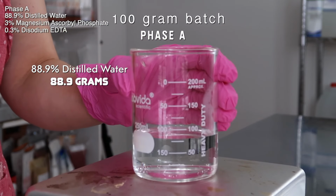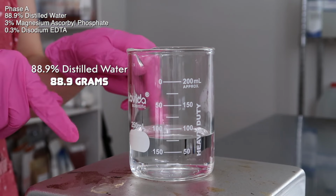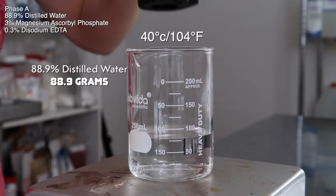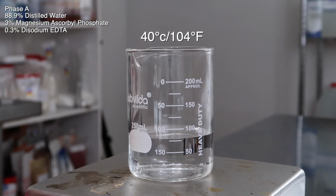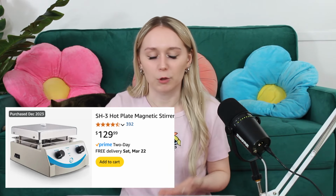For this product, we are going to make a 100 gram batch, and I'm starting with phase A. So first things first, I have 88.9 grams of distilled water in my beaker. Make sure your beakers and all your equipment are sanitized. And I have it heated to 104 degrees Fahrenheit. I heated it up using my hot plate, which is essentially a plate surface that will heat whatever you have on it.